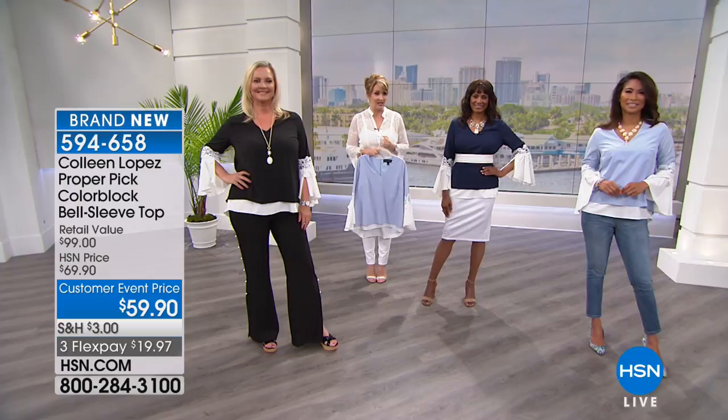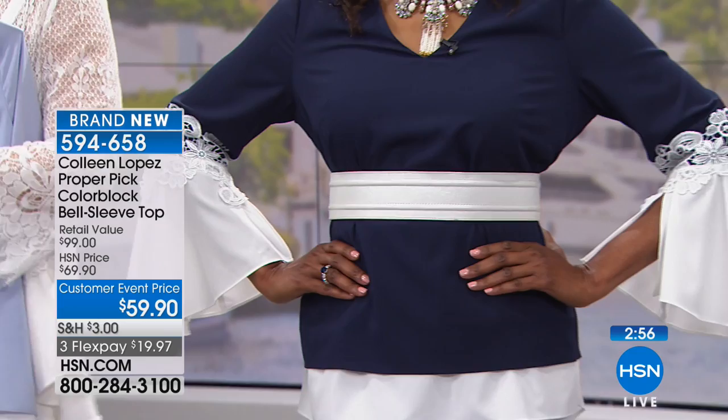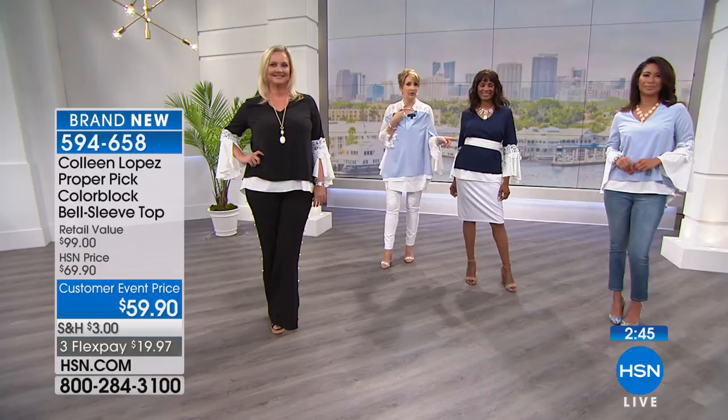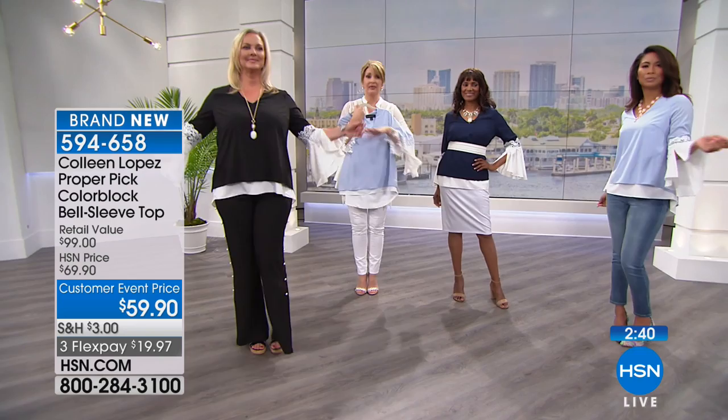But this top also, it works with jeans, it works with skirts, it works with pants. I love this with the white. These would all be beautiful worn with a white bottom or a white jean of some sort. So that would be a fun way to wear it. If you want to play with it and belt it, if you want to do a half tuck with it, you probably could, but I don't. I just put it on and I'm done.